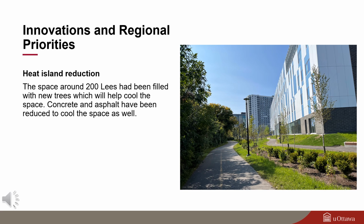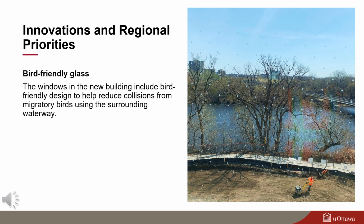The regional priority category incentivizes projects to address geographically specific environmental priorities. The space around 200 Lees has been planted with new trees, many of them native species, which will help to cool the space. Concrete and asphalt have also been reduced to further help with cooling. Additionally, the windows in the building follow best practices for bird-friendly design to reduce collisions from migratory birds using the surrounding waterway.